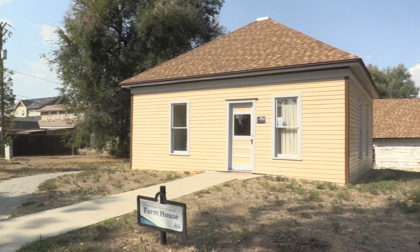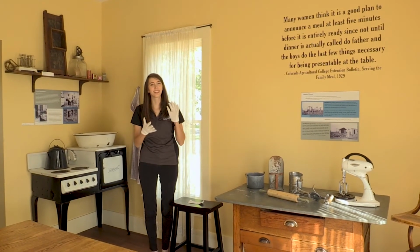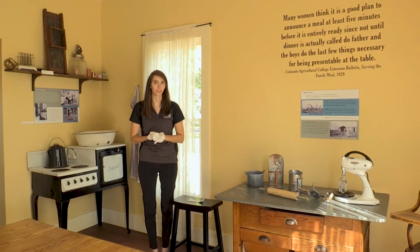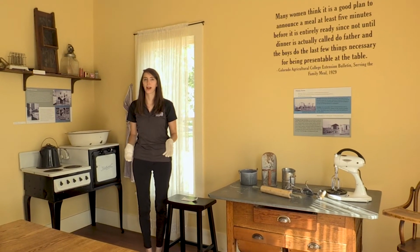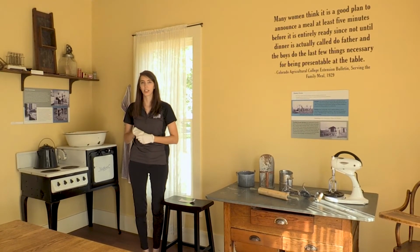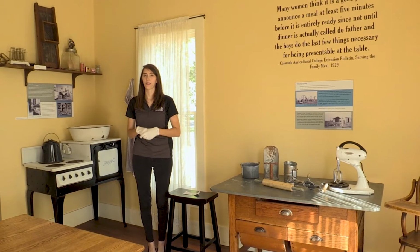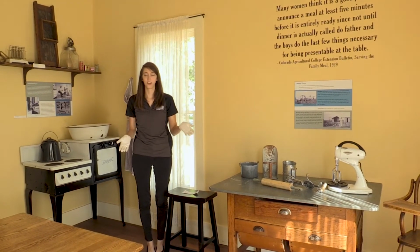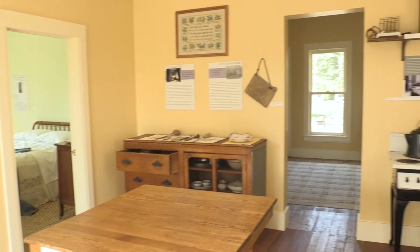We are inside our farmhouse, which we think dates to about the 1910s, 1920s, so around 100 years old. Now, if you look around the farmhouse, we're inside the kitchen and dining room right now. Do you think it looks a little bit different than the beet shack we were just in? What can you find that looks a little bit different?